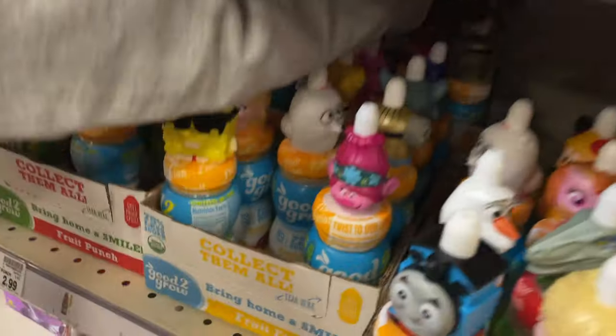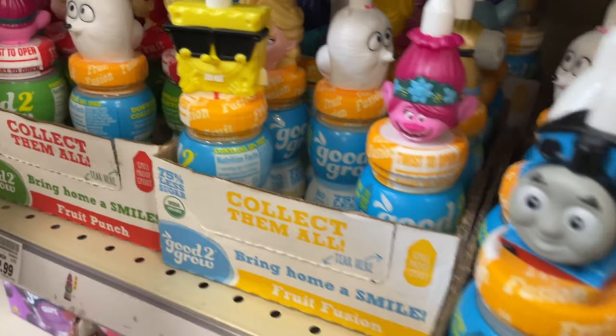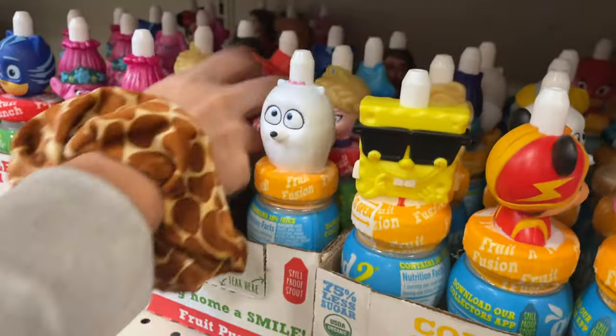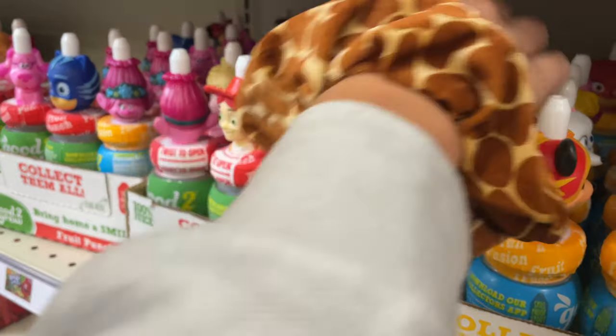And also, we always get one of these for the road for the boys. One. Oh, look at the little Mickey one. That's cool. See, we need a little girl because I want to get Jessie or Moana.